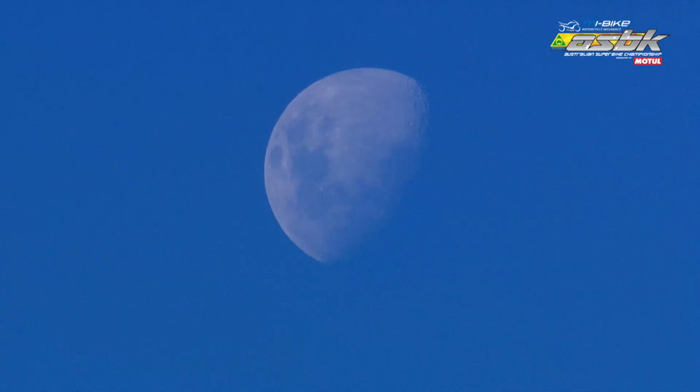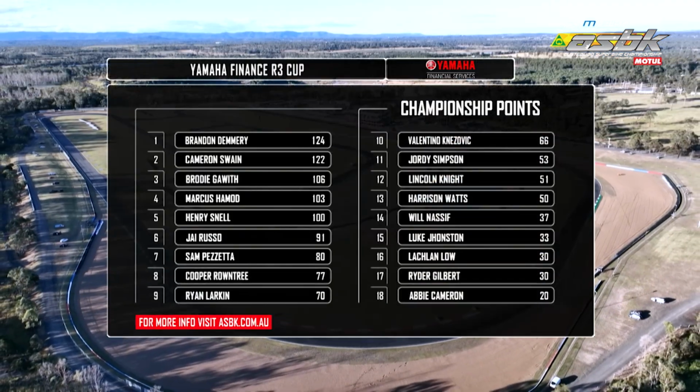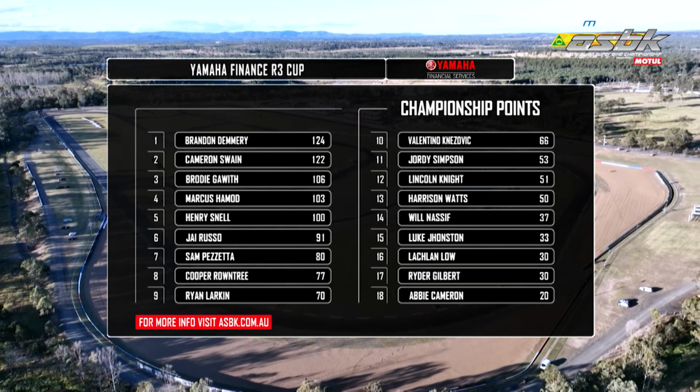Sensational. It's been an awesome weekend here in Queensland. We've had great weather all weekend. The forecast coming in was for a little bit of rain over the weekend, but luckily that rain fell last night and didn't really pose any threat to a great weekend of racing.